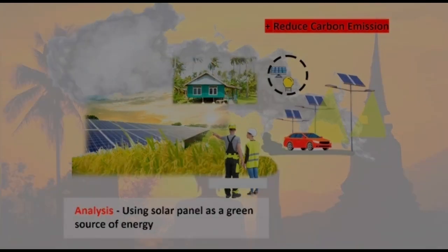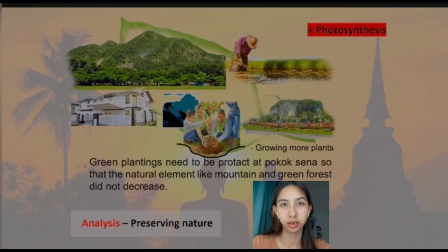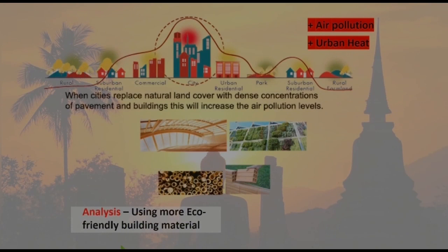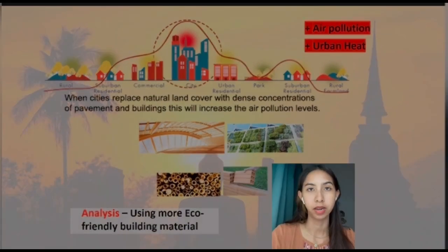So these are the ecosystem services that I apply while planning. First is to reduce carbon emission by using solar, preserving nature for photosynthesis, and using eco-friendly building material to prevent the heat island effect.